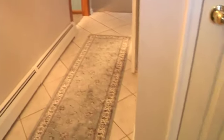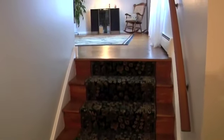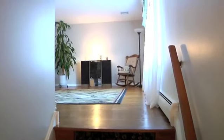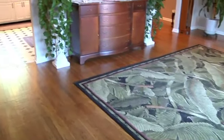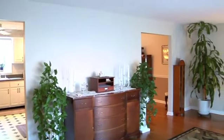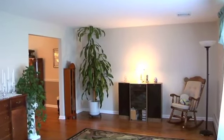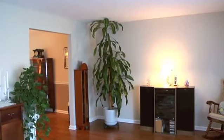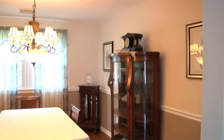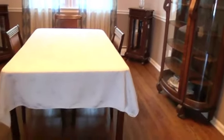Entering through a tiled foyer, we come up to the formal living room with gleaming hardwood floors. A subtle infusion of natural light creates a friendly atmosphere for guests to gather and enjoy conversations. The spacious formal living room has a stately appeal with two-tone decor and a chair rail.